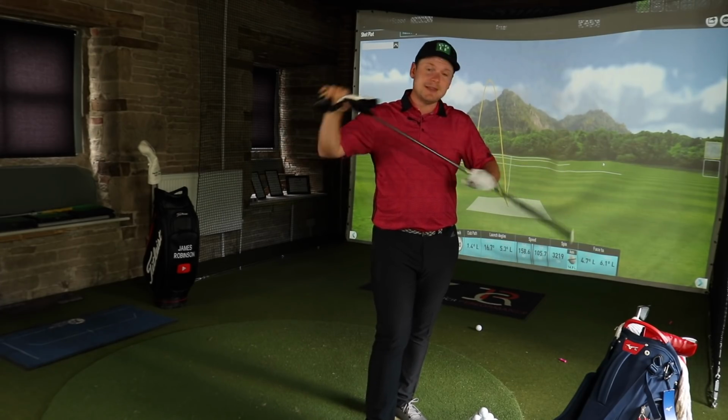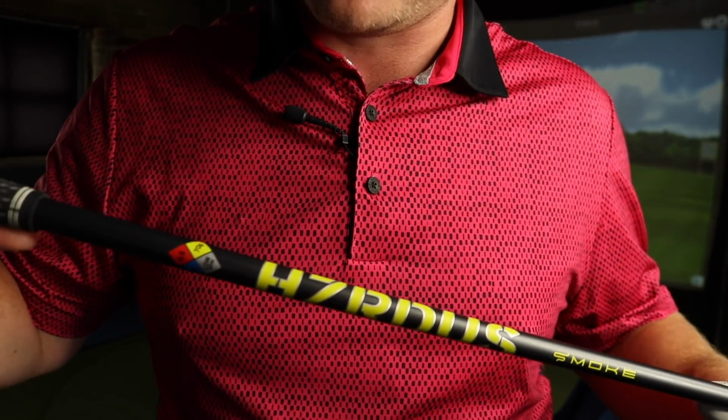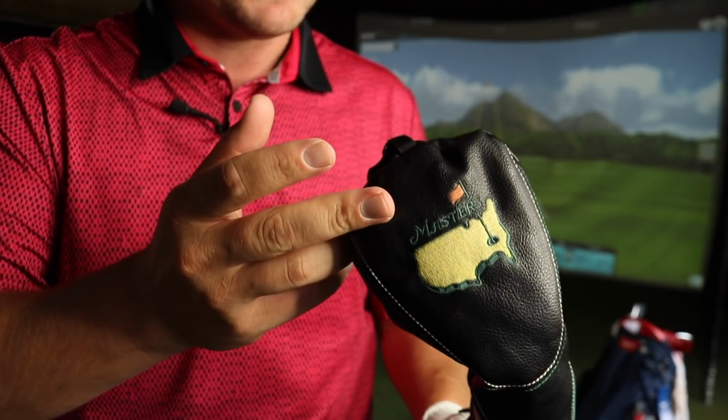3-wood wise, you will see that I still have the Hazardous Smoke shaft in there. This is again 6.5 low spin. This one's 70 gram in the 3-wood, and I've not spoken about head covers either, have I? So the head cover is still the Masters head cover for the 3-wood. I absolutely love this. It's getting a little bit battered, but to be honest, I don't mind that. In fact, I quite like it.